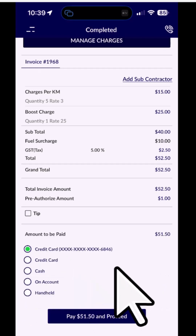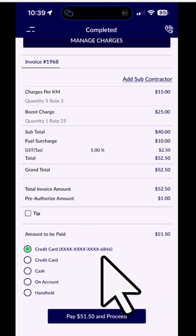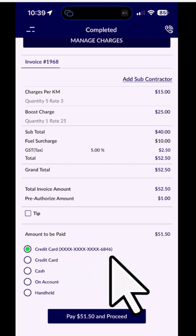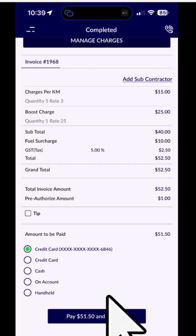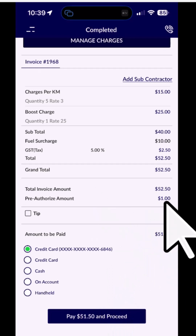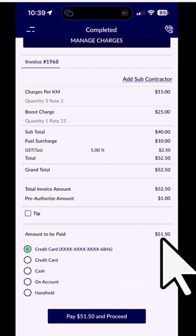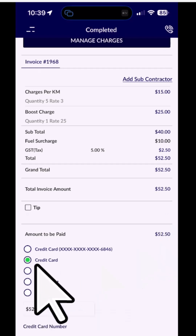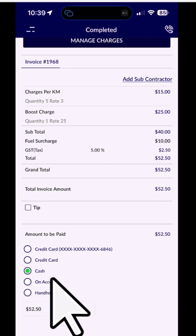At this point, this is the credit card that the customer gave dispatch when they called in. I can go ahead and use this to apply the 5150. It will automatically take the $1 pre-auth and it will just charge the additional 5150 as well. I have the option to enter a different credit card if the person wants to give me cash, or we can charge it to account if they have an account.